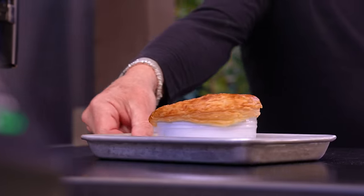My oven's at 500 degrees. The crust is already cooked. We just need the whole thing to warm up, get a little crispy, the cheese to melt, and we're eating big. You ready for this, boys? Whoa, look at this. Look at this.